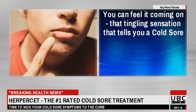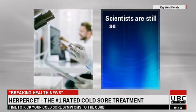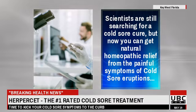You can feel it coming on, that tingling sensation that tells you a cold sore blister is about to erupt. There is nothing you can do to stop it, which just adds to your stress level. Scientists are still searching for a cold sore cure, but now you can get natural homeopathic relief from the painful symptoms of cold sore eruptions.